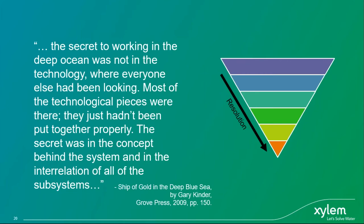So reading this book, The Ship of Gold, that we've been referencing by Gary Kinder, I was really struck by this passage. The secret to working in the deep ocean was not in the technology where everyone else had been looking. Most of the technological pieces were there. They just hadn't been put together properly. The secret was in the concept behind the system and the interrelation of all of the subsystems.